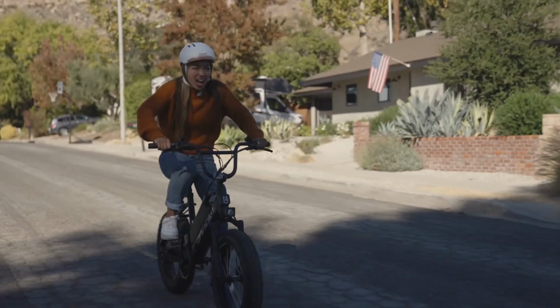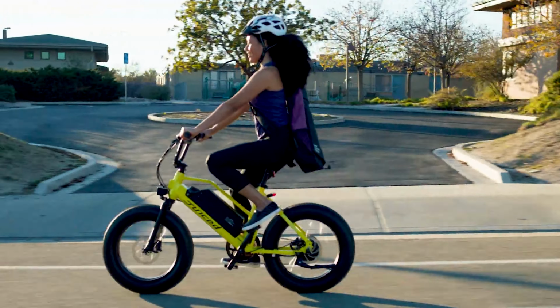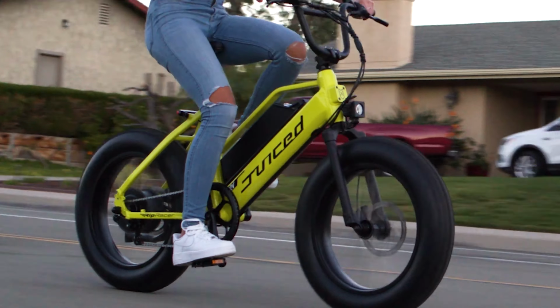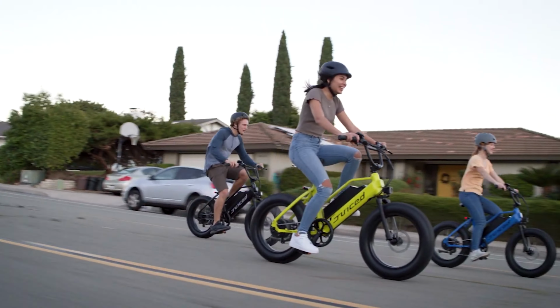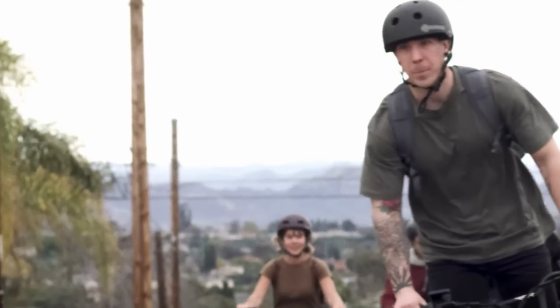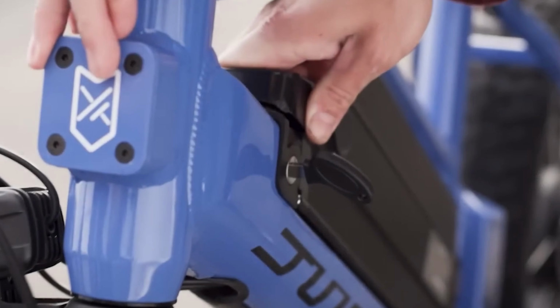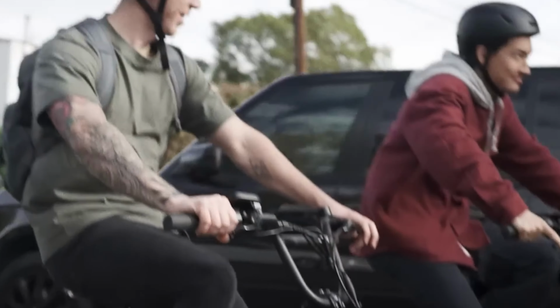Built to fit riders from 5 to 6'3", it has adjustable seats, hydraulic disc brakes for safe stopping, and knobby tires that provide a smooth ride on any surface. The Ripracer also comes with advanced features like an integrated brake light, on-demand throttle, and 5 levels of pedal assist. With options for add-ons like carriers, racks, and mirrors, it's a customizable and safety-focused ride that's as fun as it is functional.